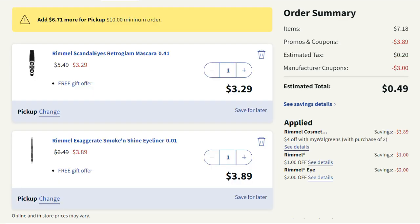So another scenario that I wanted to show you is products that I think I would prefer to grab. I am going to pay a little bit of money, but that is okay. I'm going to grab the Rimmel Scandaleyes mascara there. It's regularly priced $5.49, but with being 40% off, it's going to take it down to $3.29. We also have the Rimmel Exaggerate Smoky Shine eyeliner. Sorry, it was hard to read for me. These are regularly priced $6.49, but again, $3.89 is the final price there with that 40% off.